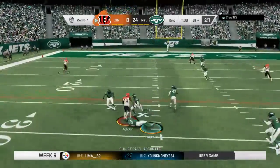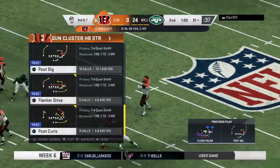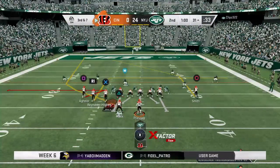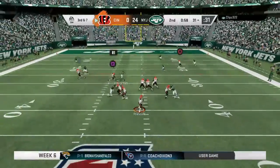Prescott down. And that's going to be incomplete. A lot of contact, no call, and it's 3rd down. This defense not going to make it easy for you. They're a physical group, and we just saw it there on that play. He came in, made the contact, just as he's trying to haul it in.